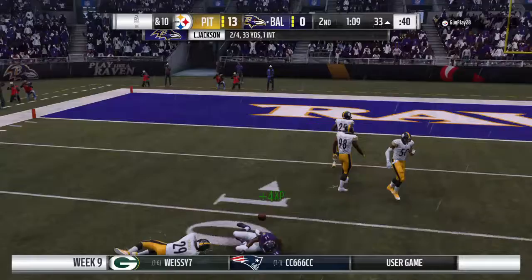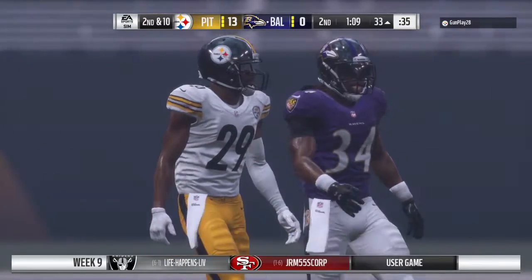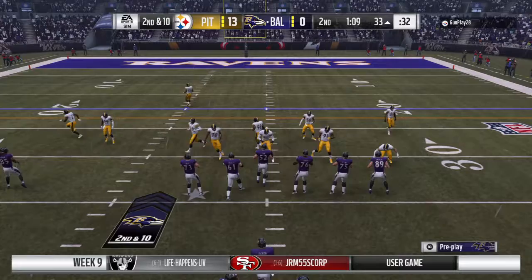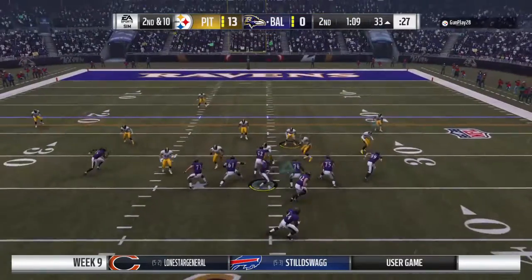And it pops free. The collision there jarred the ball loose and brings up second down. Even without a ton of pressure in his face, it just shows how difficult it is to pick apart his own defense. Those guys are sitting back, and they're not playing receivers as much as they're playing the eyes of the quarterback and when he delivers the ball.